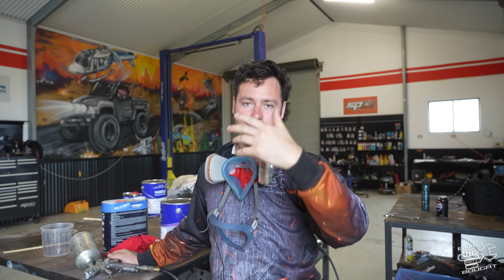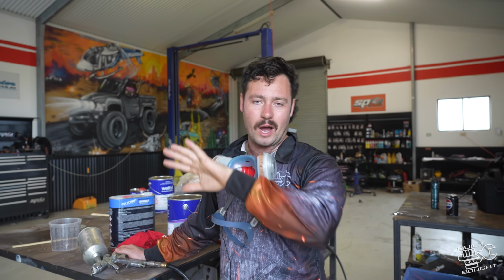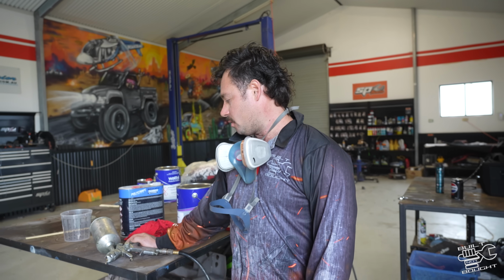Alrighty, we got the primer on now, so Mitch ran around, did a really good job getting all the tight little bits. I came through and did a second coat, so we've got a little bit of thickness on there now. It used a lot of paint. Compared to the XC chassis, it's way harder. There's so many more angles and brackets hanging off of it. So we're gonna go for the black now.